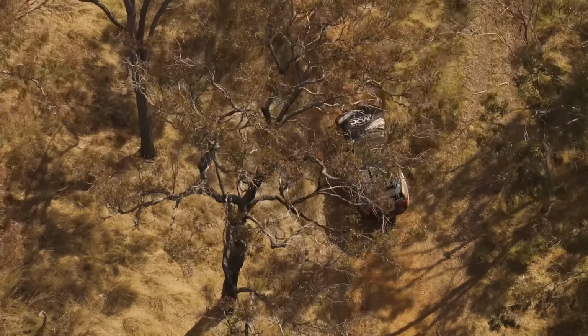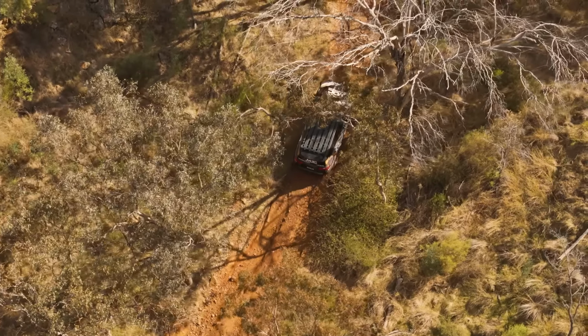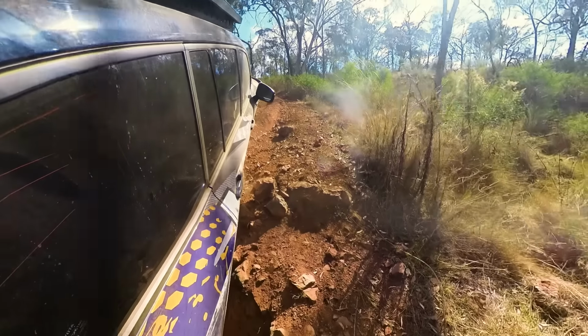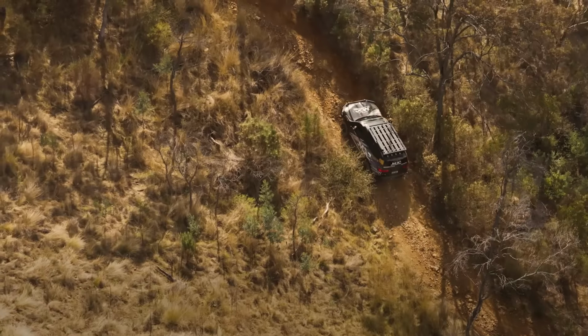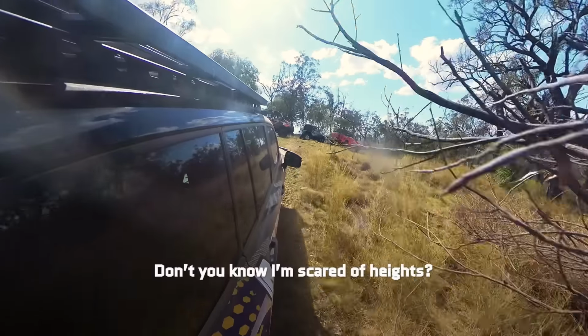My turn to give the track a go. Normally I rely on Simon to spot me on a few sections, but I did it all by myself. Few facial expressions I'm sure that will be edited into this footage. It made it look like a walk in the park. Twin lock, just easy as. Work on you. Don't you know I'm scared of heights?